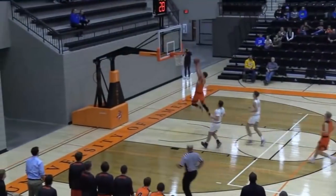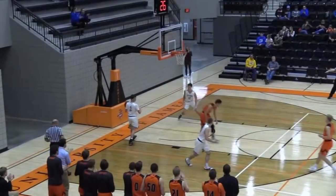Hands to Titchy. Dribbled it off his foot. Buries it on the run. John the other way. And he jumps and slams.